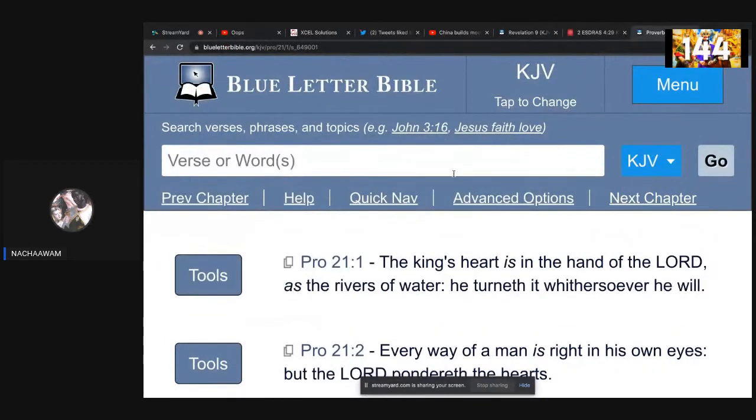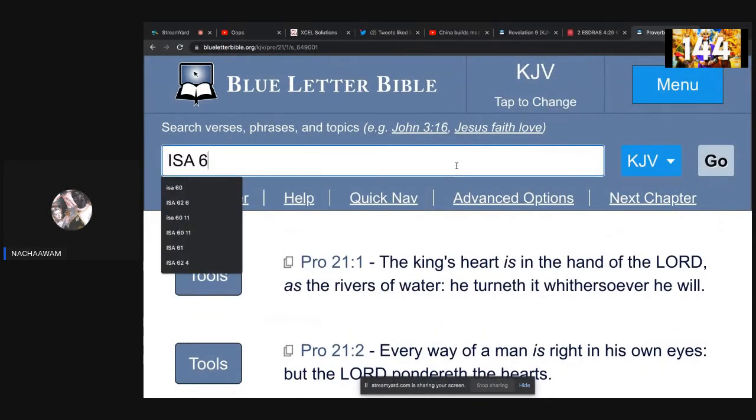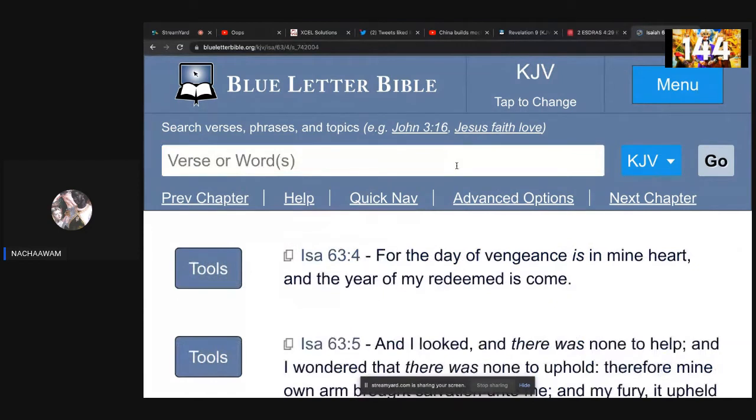Isaiah 63, verse 4. Go ahead, brother. And it says, this is Yahweh speaking. It says, for the day of vengeance is in my heart, and the year of my redeemed has come. So the Lord is looking forward to this day of vengeance. It's in his mind. And this is a cut on you Christians who just think that God is all love and he just forgives and forgets what America has done.